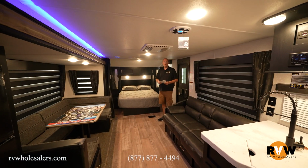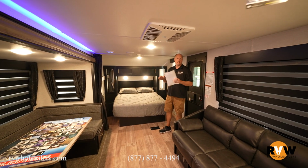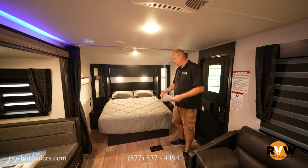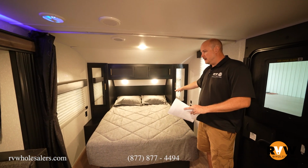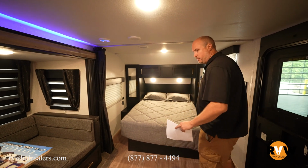Okay, moving on up. So coming in your main entry door into your living room here. This is an awesome layout. I don't have anything else like it. As you come in, you're going to notice you've got your queen bed up front. You've got full storage, hanging closets all up front here. You have a separation curtain to separate your bedroom off from the living area.